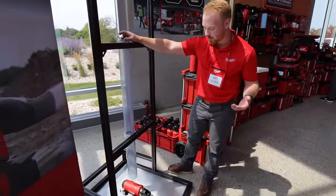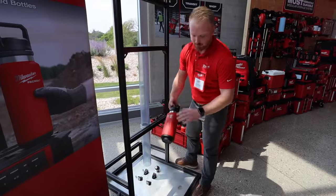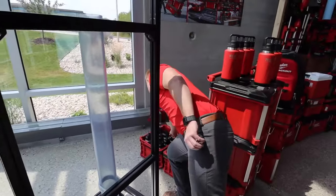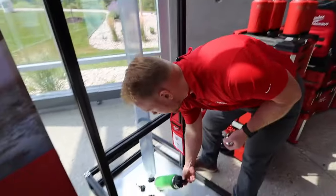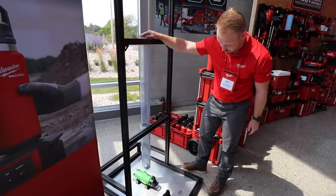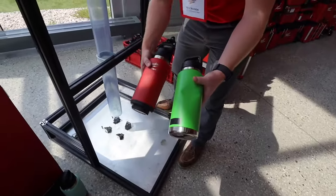So you can see here, to simulate a day on the job site. Really no issues dropping the weight on our new water bottle. So what are you dropping on? How much? We got about a 4 or 5 pound ball here. Okay. And then with the competitor's water bottle, you can see there it leaves a sizable dent.